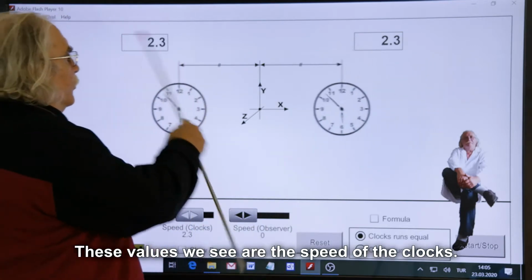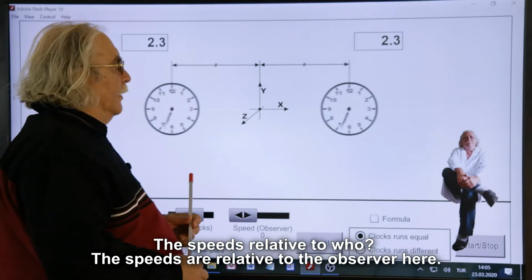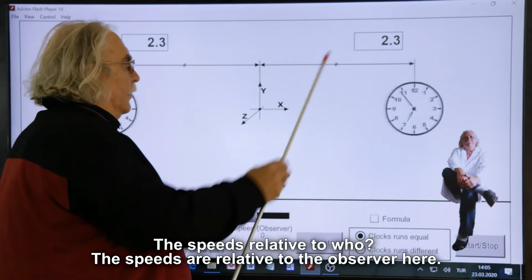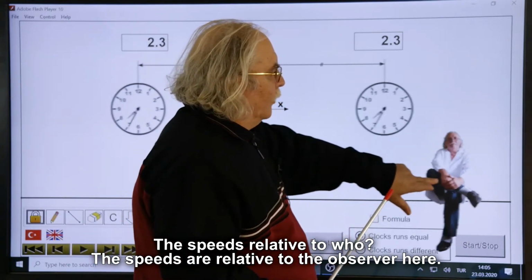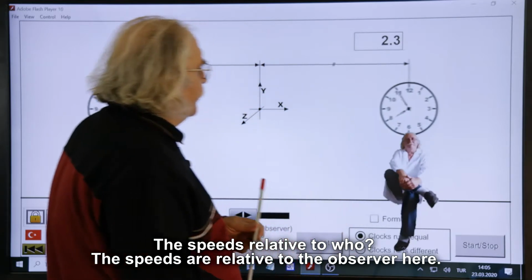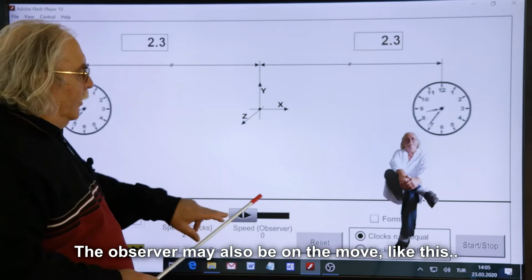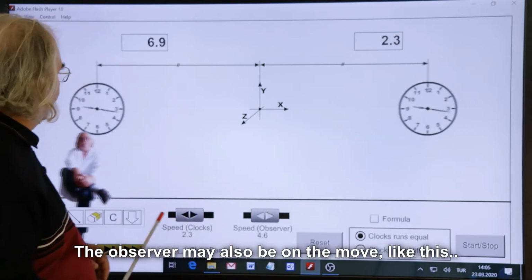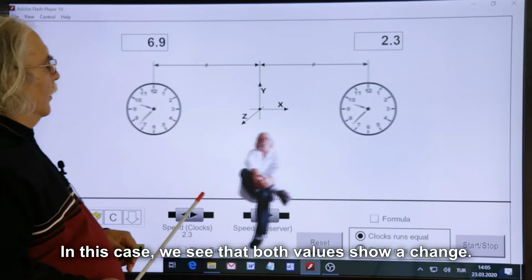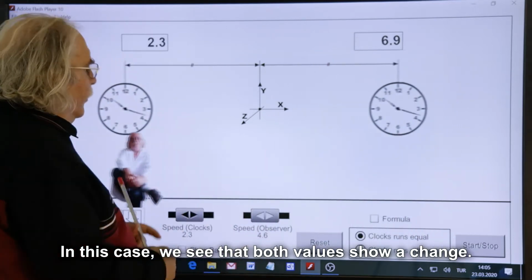These values we see are the speed of the clocks. The speeds relative to who? The speeds are relative to the observer here. The observer may also be on the move, like this. In this case, we see that both values show a change.